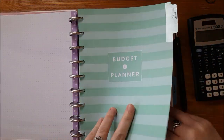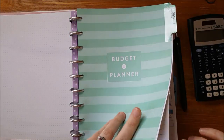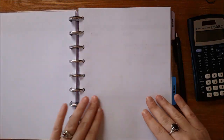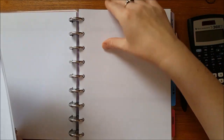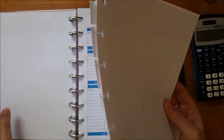So my budget planner stuff is in a section in my catch-all planner, which is what this is. So I'm going to pull out January, and I'm actually going to pull out February's calendar. I'll explain why in a minute.